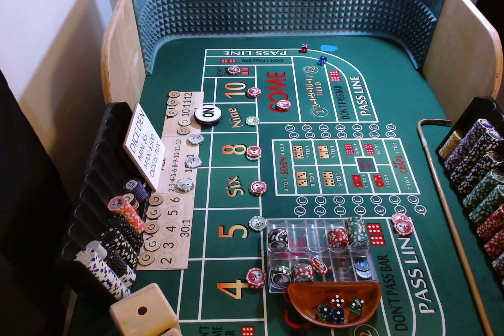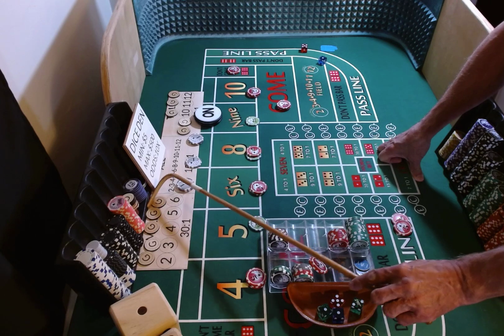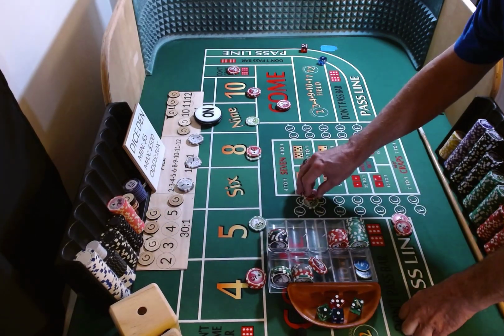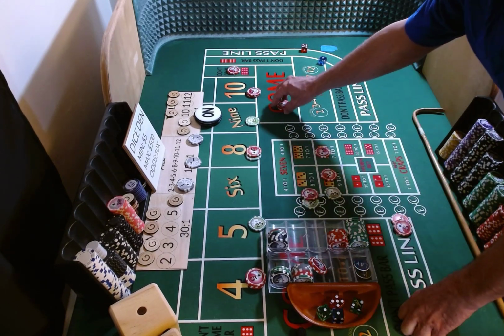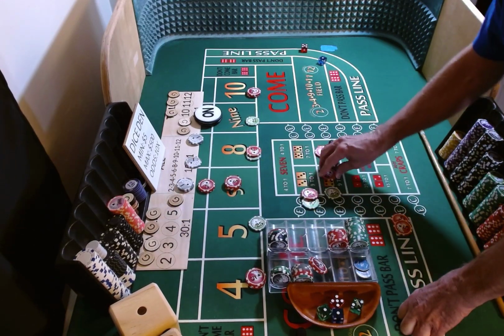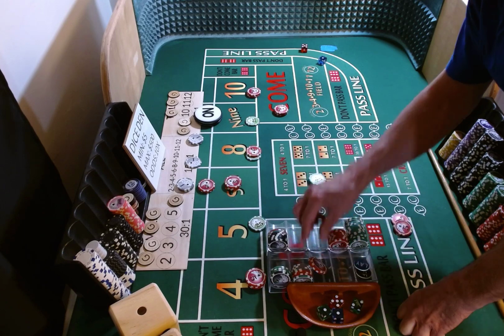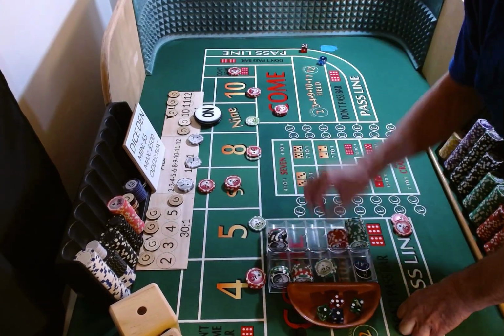156. Gonna mark the six. Place bet on that six is gonna come down. It's gonna win 35. Come bet travels inside. Don't come travels in behind. Come back out, $15 come, $10 don't come. We're gonna rack 50.